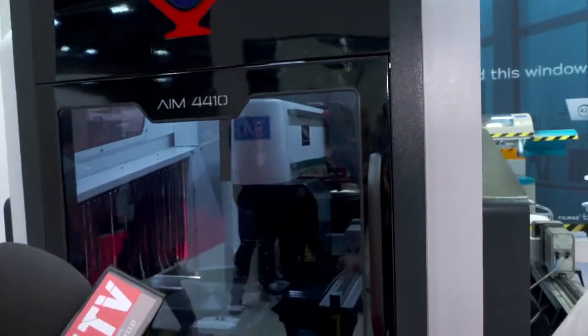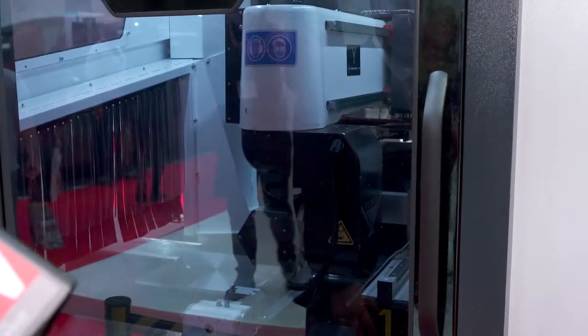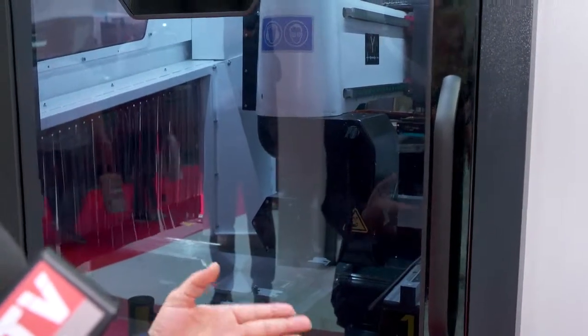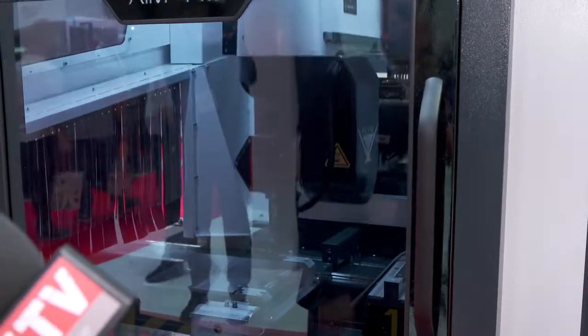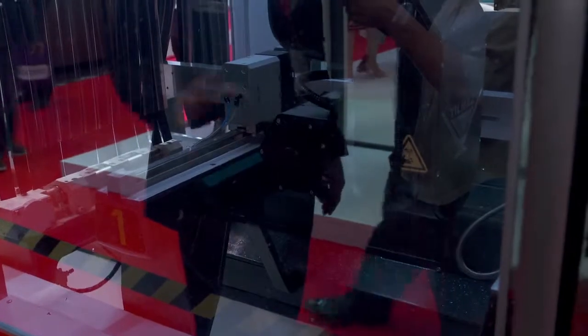Fantastic. And the machine behind me is a bit of a showpiece here at the Fit Show. Maybe you could talk to us a little bit about that. So this is the AIM CNC center for aluminum profiles, a CNC machining center for the construction of doors and windows. It's four axis. Also we have five axis models. So we can offer all the customers high technology, very good quality and very competitive price.